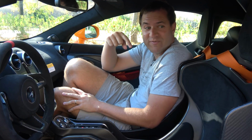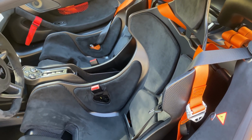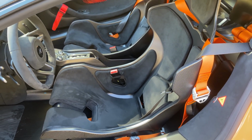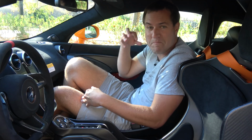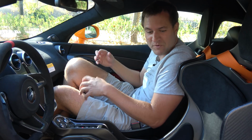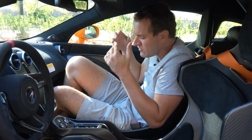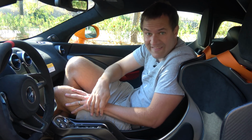inside because of these seats. These are the McLaren Senna seats, these tight racing buckets, and they are unbelievably tight and huggy, and they will keep you in place while you're driving around on a racetrack, but man, are they uncomfortable seats. Very little padding, very stiff, and they're very narrow. You can't be a big person and sit comfortably in this car, or frankly, sit in this car at all.